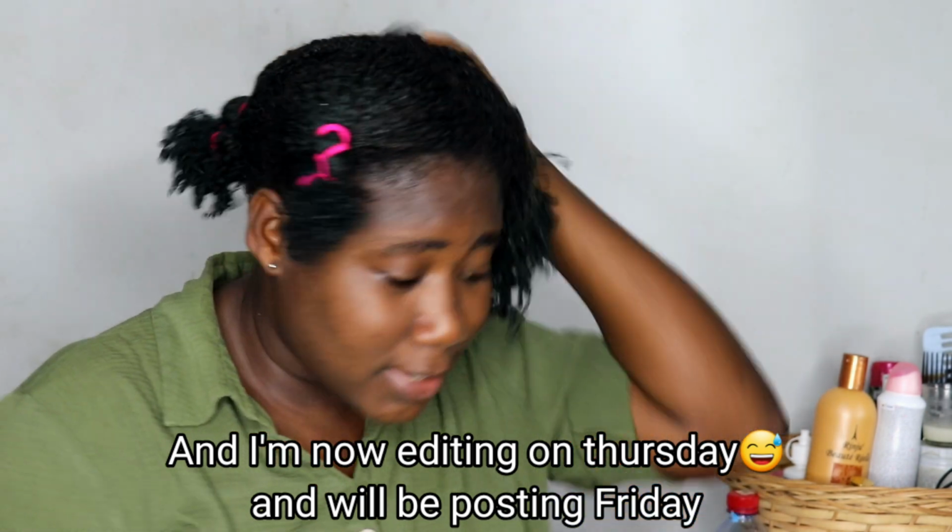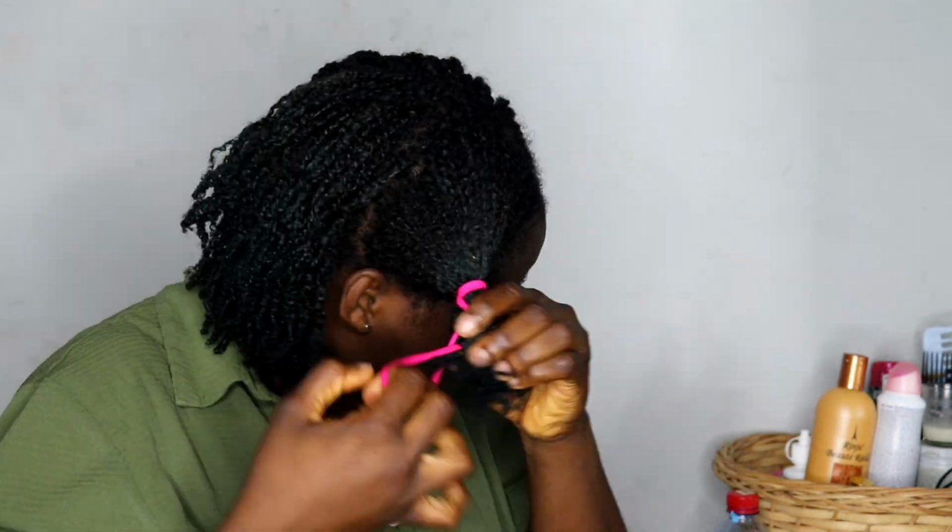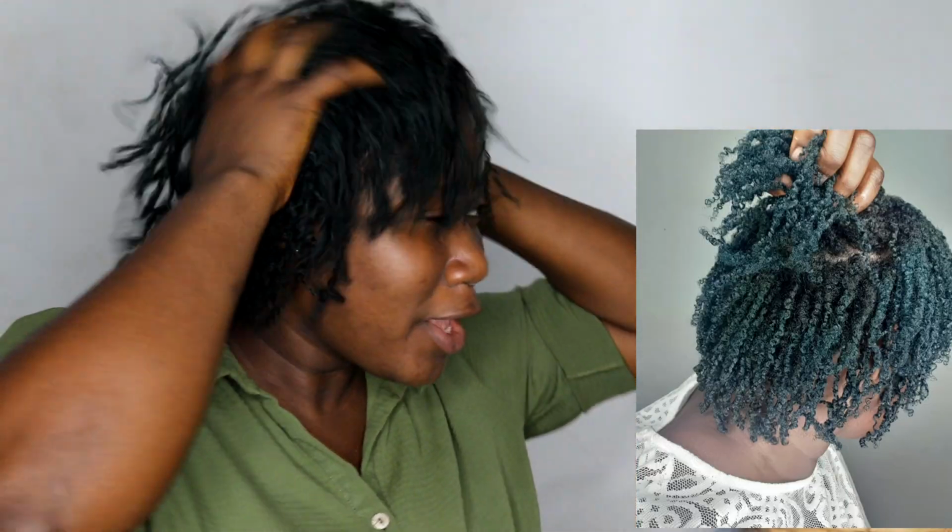So since I got my hair, I've literally been doing one style only. Okay, if you haven't noticed by now, my hair is kind of green. Here's why. My blonde hair was kind of yellowish, a brownish yellowish blonde. I had some yellow in there, and blue and yellow make green.